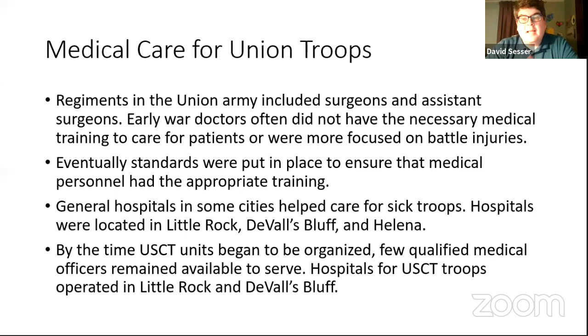So if they became ill, they would have to put them on a boat, send them down the Mississippi and up the White to Devall's Bluff, or send them to Memphis. They would most likely send them to Devall's Bluff to keep them in Arkansas. It's just interesting and a bit sad that they didn't build a hospital for these troops at Helena.